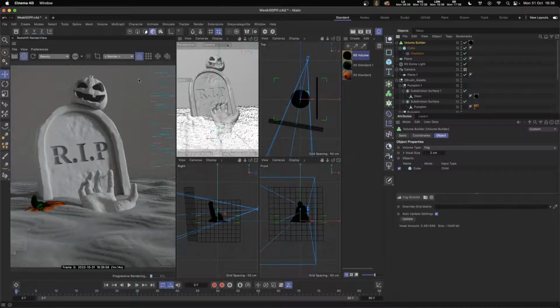So excuse these white little lines. I've got an AMD Intel iMac, and it just unfortunately does that at the moment. But hey, it's still going. So let's get back into the volume builder. So how do we make this look way more interesting?